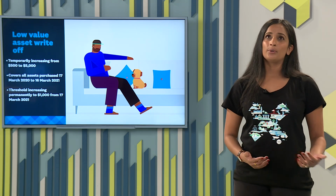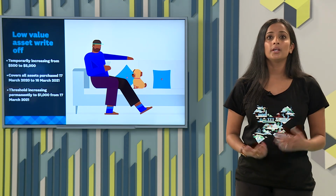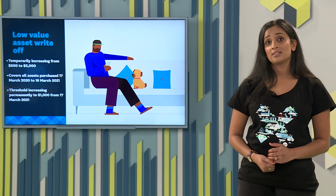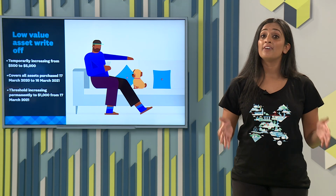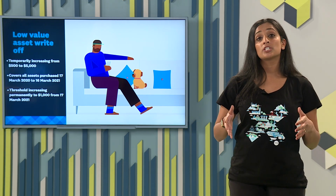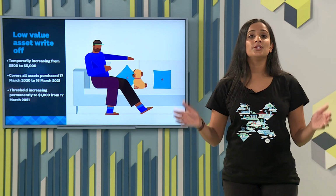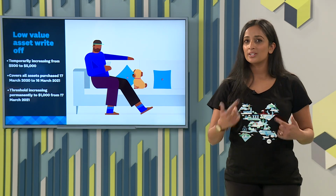So to give you an example, let's say your business bought a new cage trailer last week and it cost you $2,000. So now you can claim that full value of that trailer as it was purchased before the 16th of March next year. So clearly you can see you get instant tax savings, so make sure to take advantage of it if you are about to buy assets.